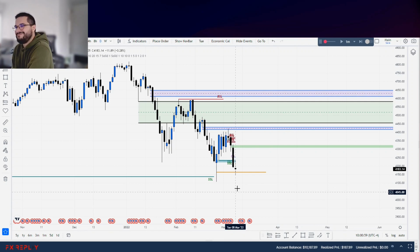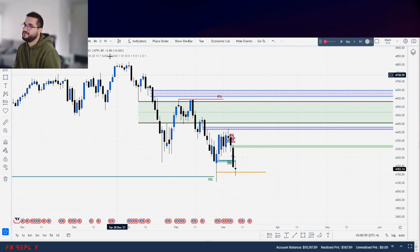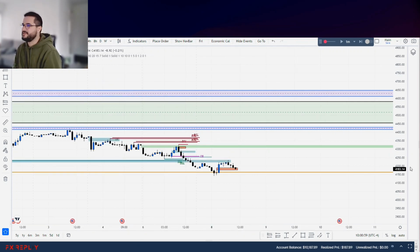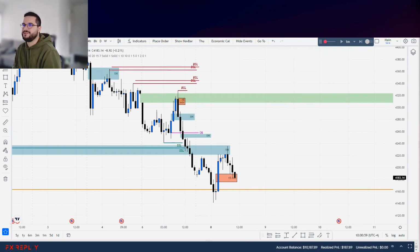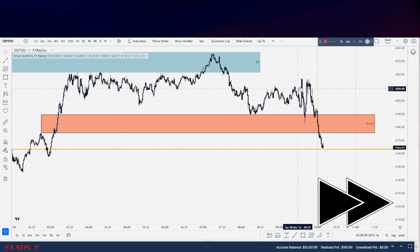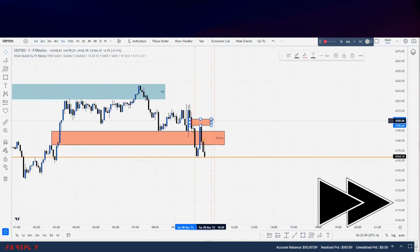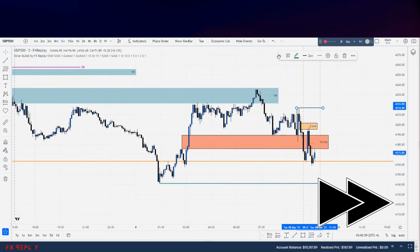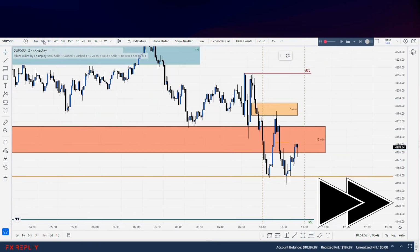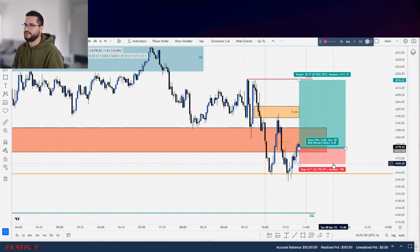Yeah, we left this gap here. And I have the feeling we are not done with the buy side over here. I might be wrong, of course. So let's see what it gives us, but I am a little bullish for this morning at least. Like I said, I'm a little bullish for this morning.